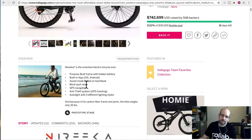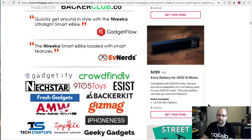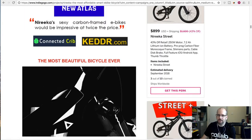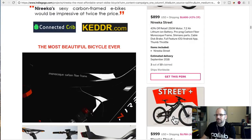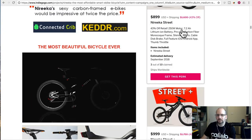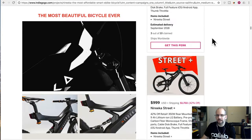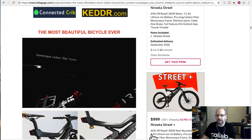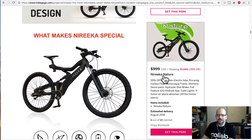And the other thing that needs to be simpler is which one is which, right? So do I want a Homie? Do I want a Street? Do I want a Street Plus? How big of a difference is an extra 100 watts on the motor? Do I want to pay an extra $100 just for that and a slightly larger battery? Maybe not. You can also go the Nature.